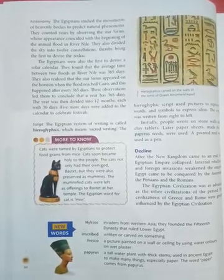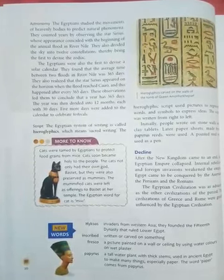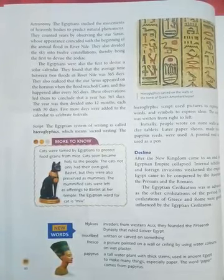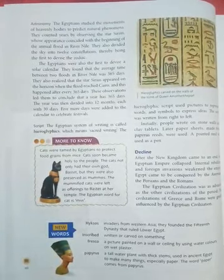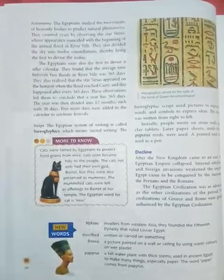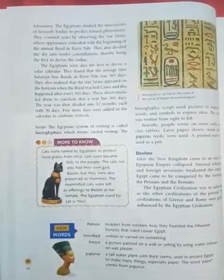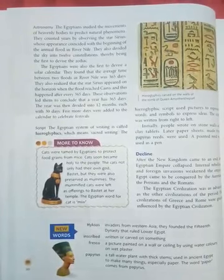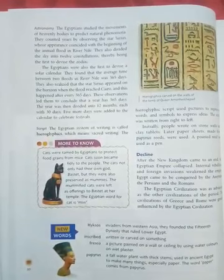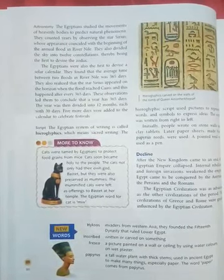As we can see, the Egyptian civilization was an advanced civilization. They had made great progress in the fields of architecture, mathematics, medicine, and astronomy. They had a well-defined social structure and religion. You can also see the Egyptians had good business which expanded to other civilizations. We have also learned in this chapter how the Egyptian civilization declined.